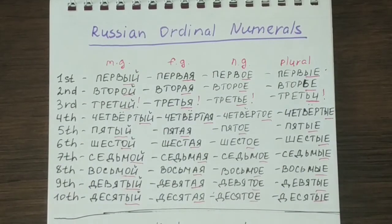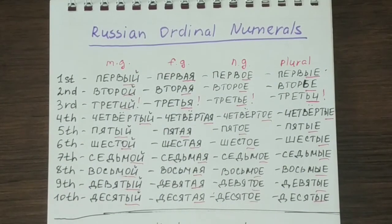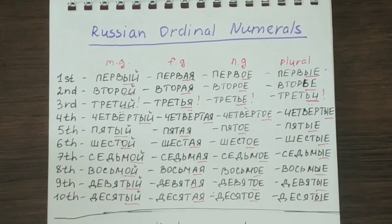So that is all for this lesson, and it is just the first part of the theme dedicated to Russian ordinal numerals. Of course, in further videos we'll learn how to count, how the ordinal numerals are formed from 10th and so on.